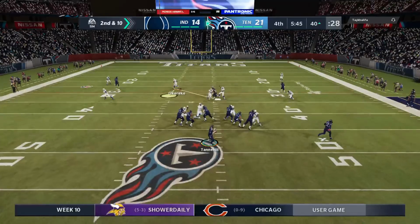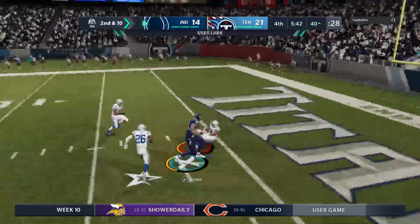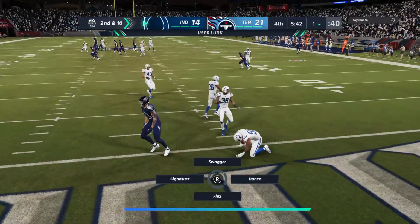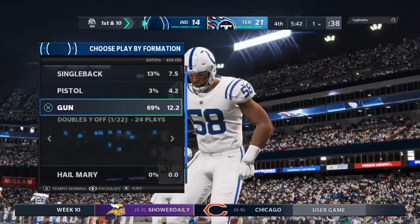They'll try the air now with Tannehill. Airing this one out for Evans. And look at this. They get the turnover they needed. It's intercepted. Picked off with great anticipation.